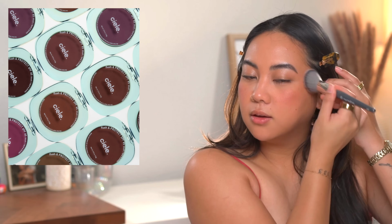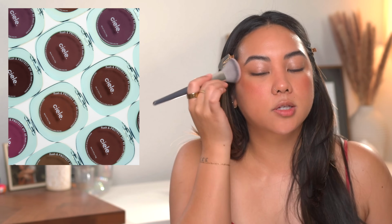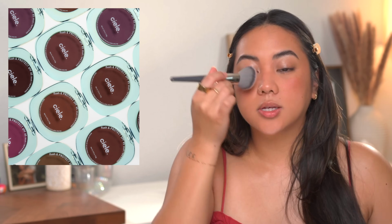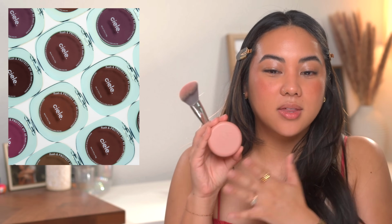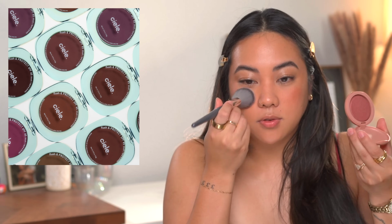It applies very buttery. You could build it up because this one also is more of a light medium buildable coverage, so you don't have to be afraid of using too much at one time. And I just have been loving these. This is another one where I was like, the packaging is just okay. I love this whole thing, but the actual feel of it feels kind of cheap, you know, but so far I haven't had any issues, so hopefully it holds up, because I'm definitely going to be taking these on some trips with me.